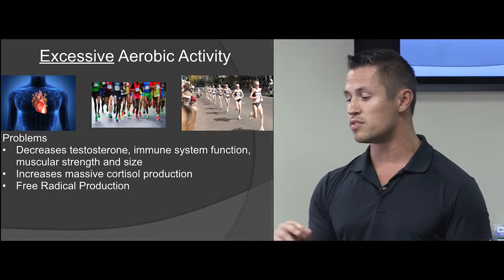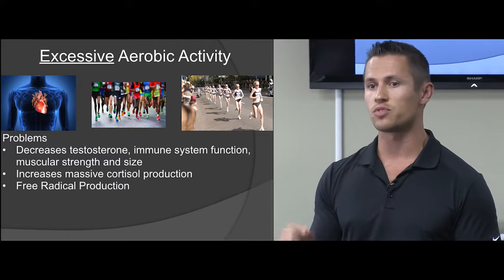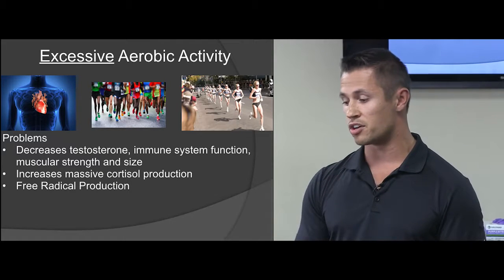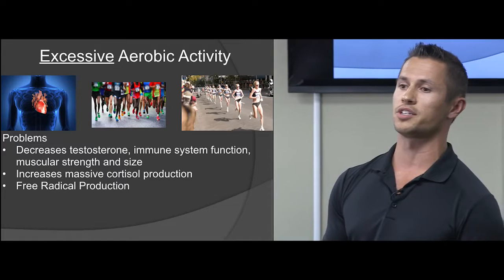You're going to decrease your immune system function, because you're putting your body in such a stressful, chronic stress response when you're doing steady state cardio, because of all that cortisol being released. And so it's going to downregulate your immune system, and it's also going to increase free radical production.